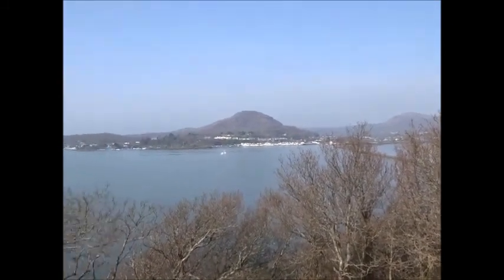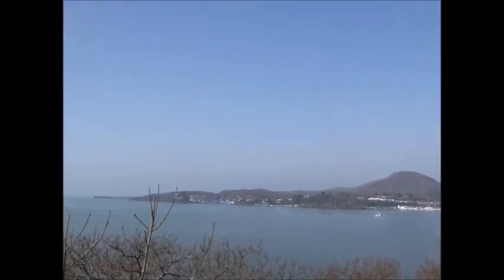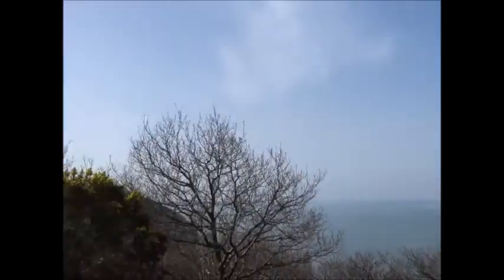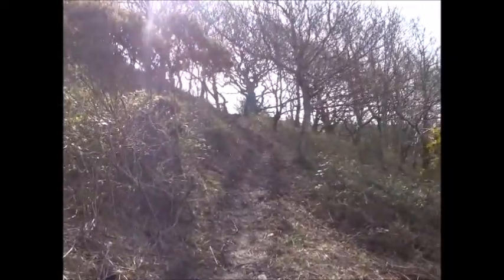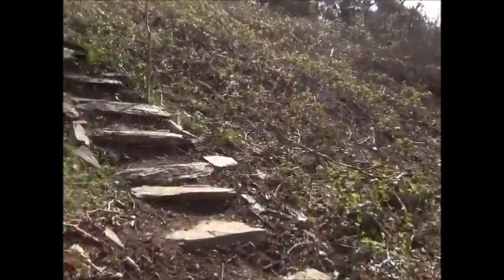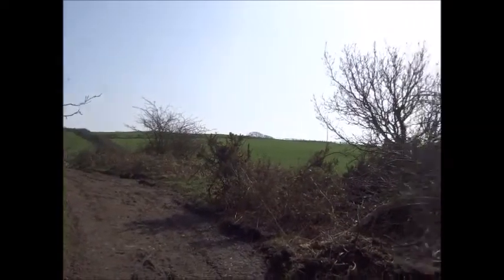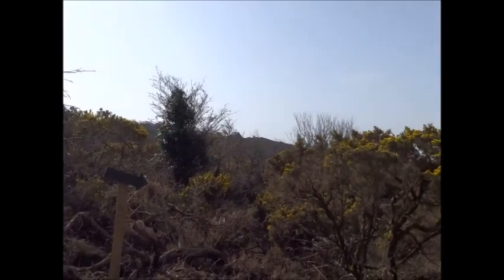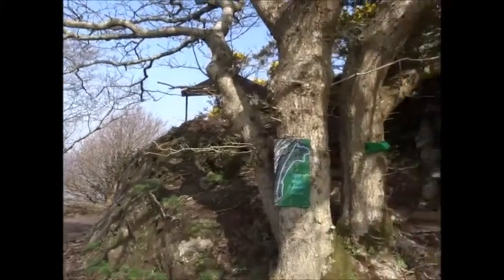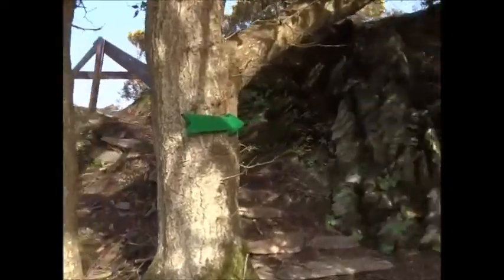Yeah, always nice though to, okay, here's Porthmadog, and that's Borthy Guest over there. Okay, this is recently constructed. Okay, so that was just a short diversion along the wooded hillside there. But look at this, they've got another diversion here to a view walk.